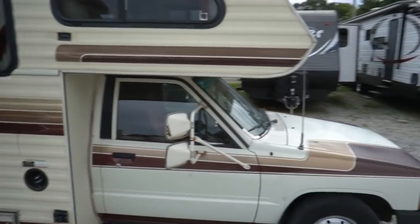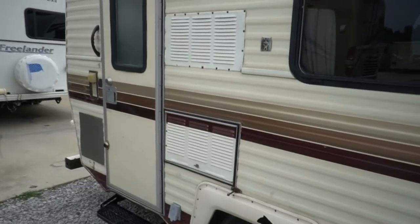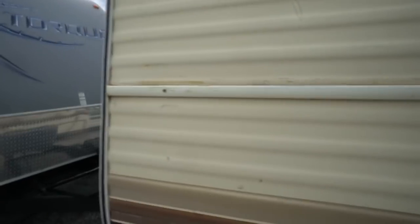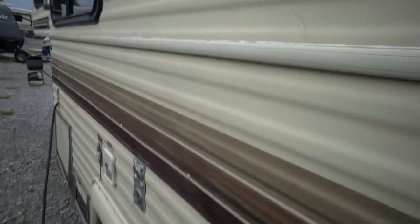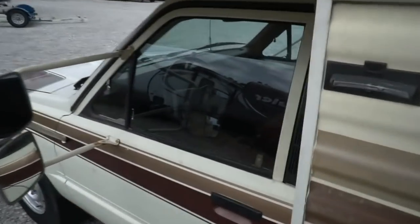But 22 RE 4-cylinder, electronic fuel injection, very, very dependable motor. And this is a really small RV too, guys. But like I said, they are what they are. These are kind of a specialty item. The average RV shopper probably wouldn't be interested in this. But for those of you who are in the Toyota motorhome movement, you'll love this.